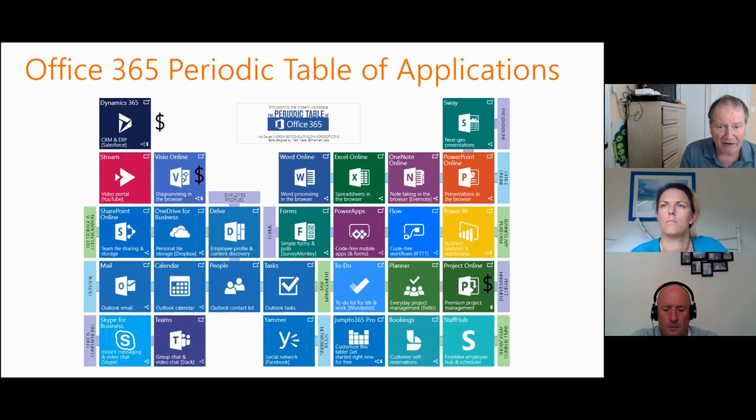Forms, Microsoft Forms. Has anybody ever worked with software before for collecting information from customers or clients, or doing any sort of survey?